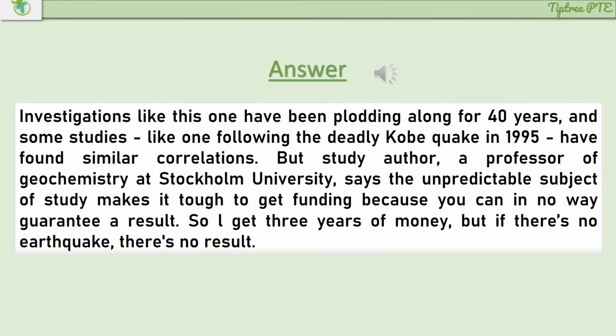Investigations like this one have been plodding along for 40 years, and some studies, like one following the deadly Kobe quake in 1995, have found similar correlations. But the study author, a professor of geochemistry at Stockholm University, says the unpredictable subject of study makes it tough to get funding because you can in no way guarantee a result. So I'll get 3 years of money, but if there's no earthquake, there's no result.